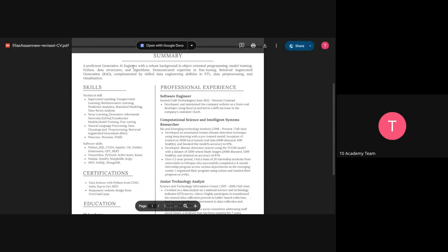A proficient Gen AI engineer with a robust background in object-oriented programming, model training, Python, data structures, and algorithms, demonstrated expertise in fine-tuning and retrieval augmented generation, complemented by skilled data engineering abilities in ETL, data processing, and visualization.